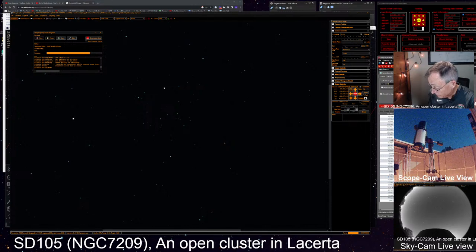Lacerta means the lizard. So we call it the star lizard. Is that what we really call it? That doesn't sound like a really good name to me. It appeared first in a star atlas in 1690. Hevelius talks about it. It's about 150 stars. Yep, that's what Stu said. And it's spread across 15 arc minutes.